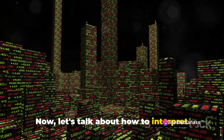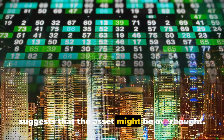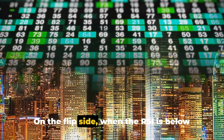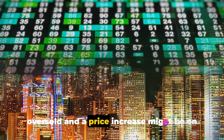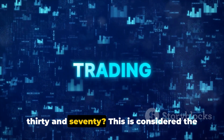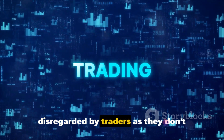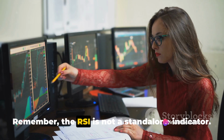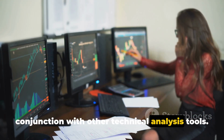Now let's talk about how to interpret this scale. When the RSI is above 70, it suggests that the asset might be overbought. This could indicate a potential price decrease in the future. On the flip side, when the RSI is below 30, it could mean that the asset is oversold and a price increase might be on the horizon. But wait, what about the range between 30 and 70? This is considered the neutral zone. Movements within this range are often disregarded by traders as they don't provide strong enough signals for trading decisions. Remember, the RSI is not a standalone indicator. It's most effective when used in conjunction with other technical analysis tools.